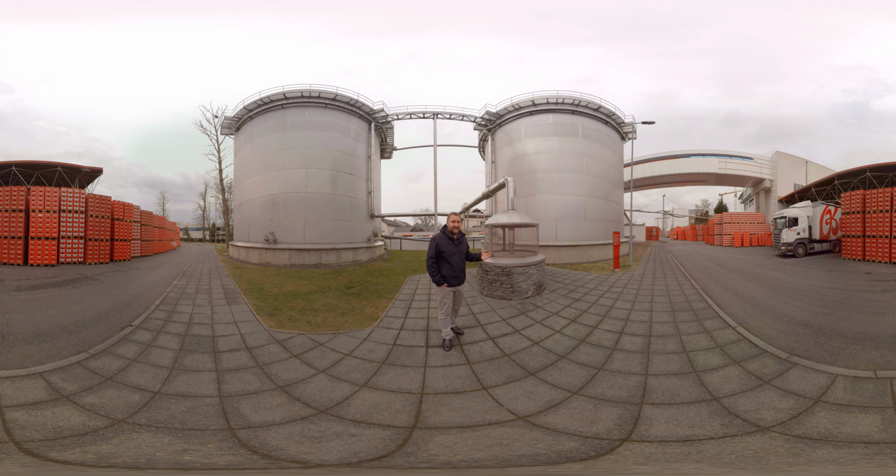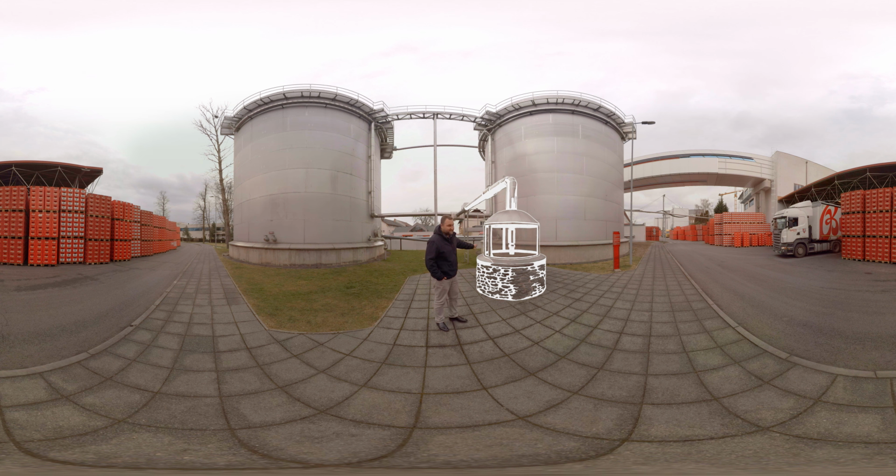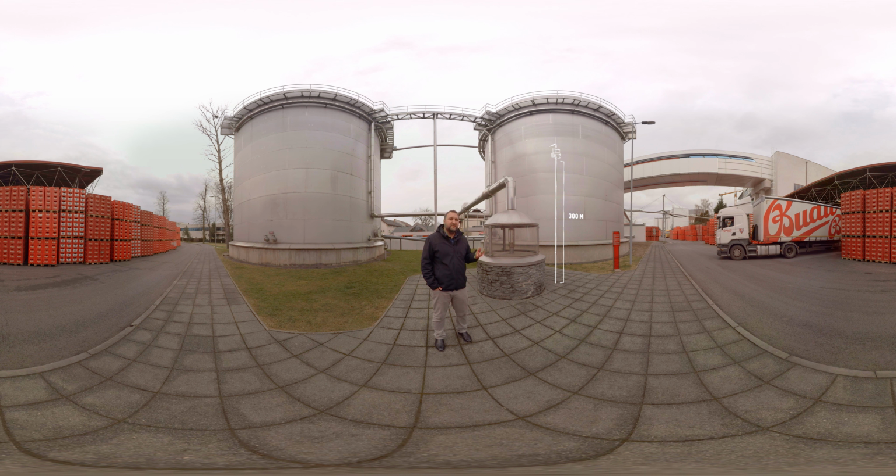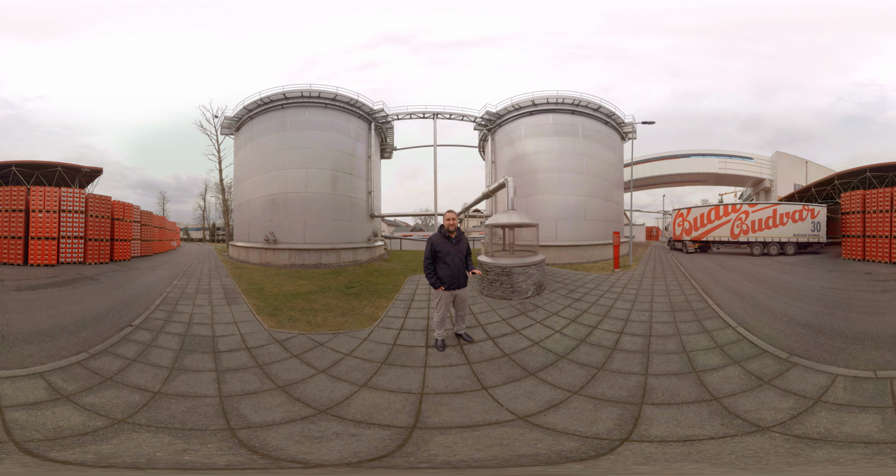This brewery has been very fortunate to be located above an underground reserve of Ice Age water which hasn't seen daylight for 10,000 years. This is our 300 meters deep artesian well. We use it to draw the water to the surface in its original immaculate condition. It doesn't require any chemical treatment and it's perfectly soft for brewing of lagers such as Budvar.